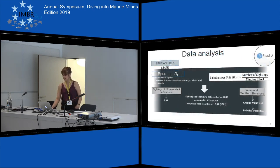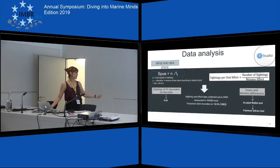For the data analysis, we first calculate the SPU. The SPU is the sightings per unit effort, and this is basically the number of sightings per the effort spent looking for whales.